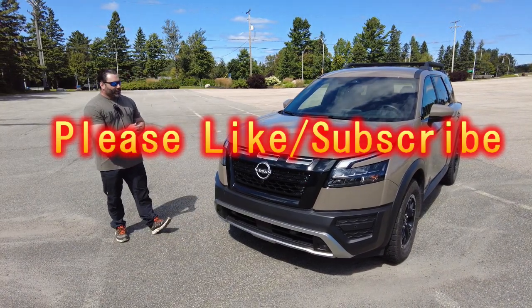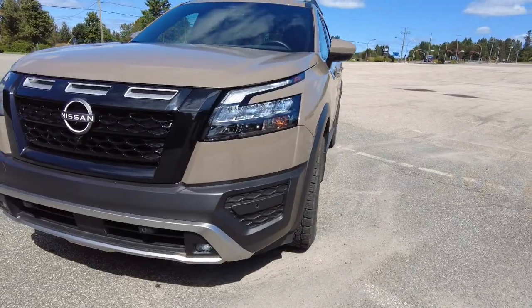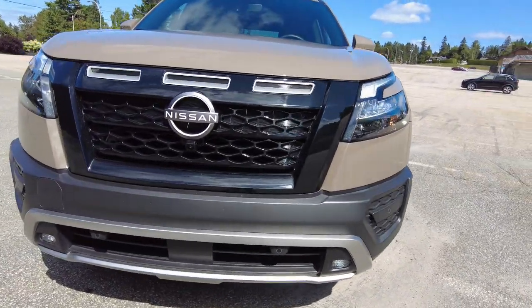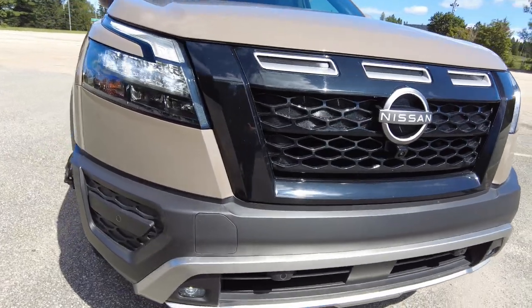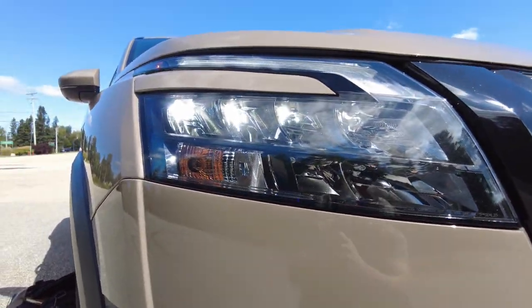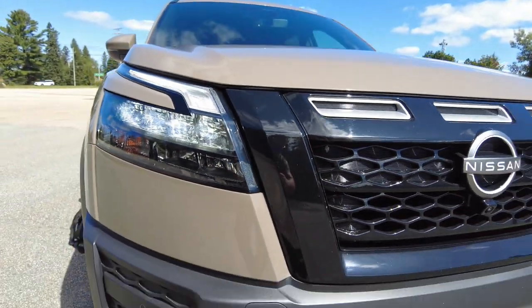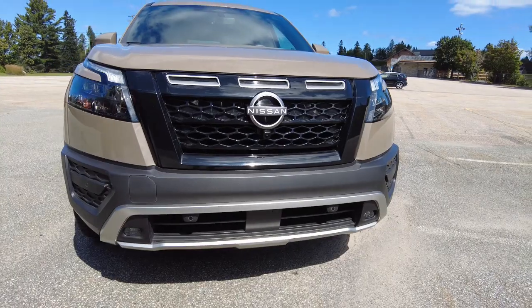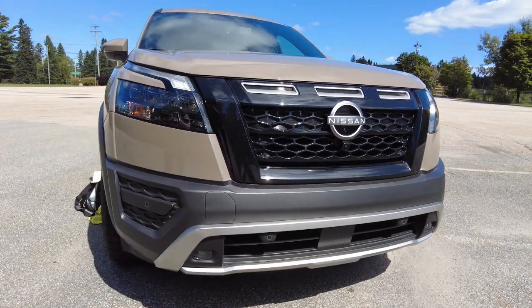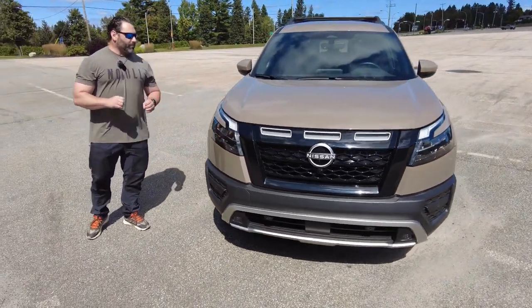Carrying on, look at that front end. We have LED lights all over the place for the Rock Creek trim. It's actually a very nice looking front end. You've got the 3 nostrils out the front above the Nissan logo, big Nissan logo, camera underneath, everything blacked out, grill and everything LED, just the way we like it.